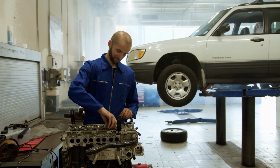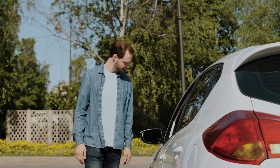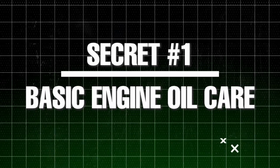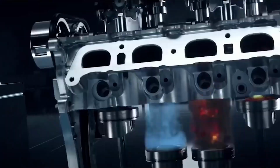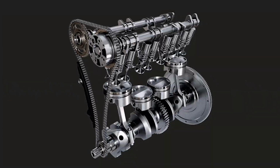I've used them to help hundreds of cars hit that 300,000 mile mark, and today I'm showing you exactly how to do it. First up is something I see people mess up all the time: basic engine oil care. Look, your engine has thousands of metal parts rubbing against each other at super high speeds. Without oil, they'd melt together in seconds.